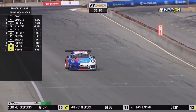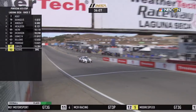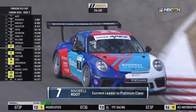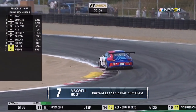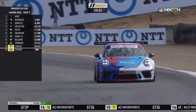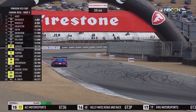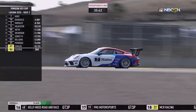Max Root is expanding his advantage a little bit. It was about 0.8 seconds, then 1.2, up to 1.6 seconds as he continues to gap Roman DeAngelis. Look at that, another 4/10 picked up on that last lap for Max Root. And yeah, we kind of saw that yesterday, particularly in the latter stages of the race. Maxwell Root was able to extend that advantage over Roman DeAngelis, and we'll have to see whether that will pan out again the same way this afternoon.